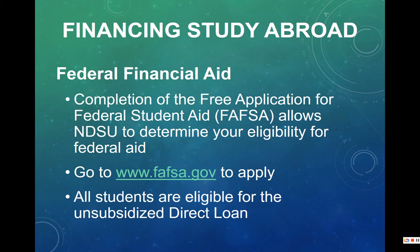So if you are curious about your options, it might be worth doing the FAFSA, even if you are not certain that you actually would want to do it. But at least then you would have the information to make the decision. If you are going to do the FAFSA, go to FAFSA.gov and do that.